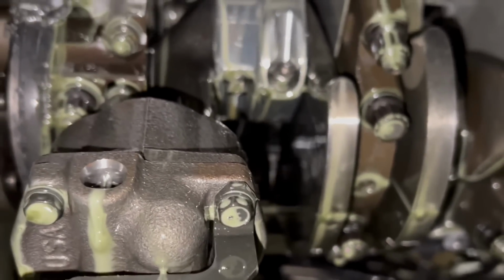We may be taking this crankshaft out. It's a super nice crankshaft, but being, you know, what it is and the spacer bearings and this block, that could be an issue. So yeah, we're gonna pull the motor out real fast.